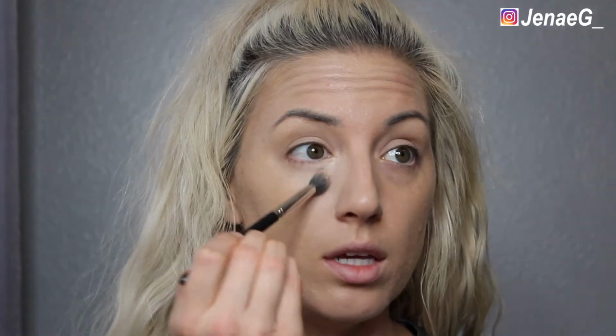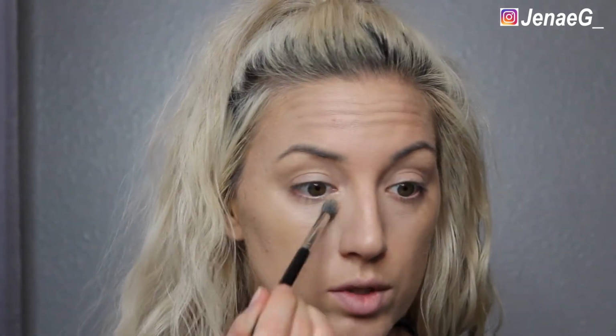Again, similar technique as your foundation. Really press into the areas that you need more coverage and then blend away the edges. If I go all the way in back and forth, I'm gonna really diffuse and dilute out the pigmentation. If you don't need that much coverage, then go for it. But if you want more coverage, you're gonna wanna really press it into the skin as opposed to blending it away. That'll work for me.